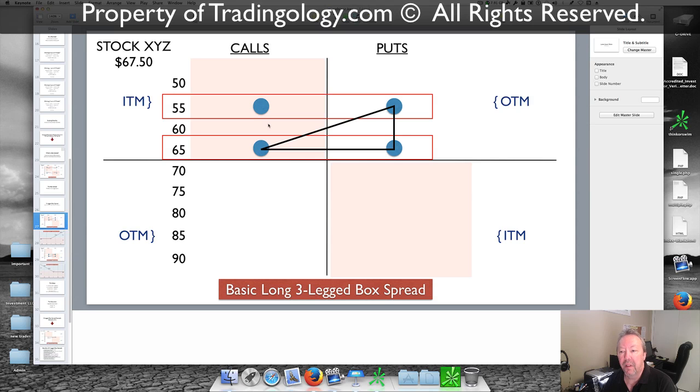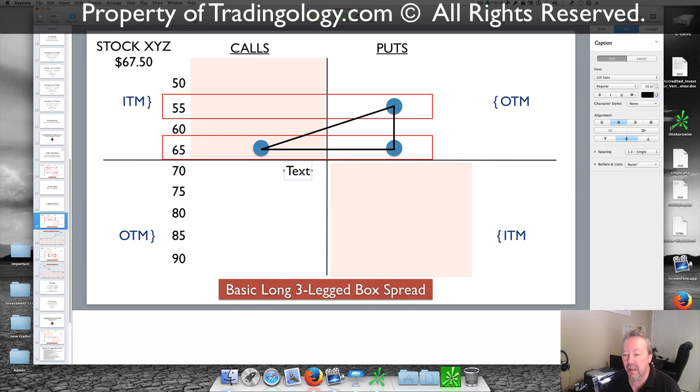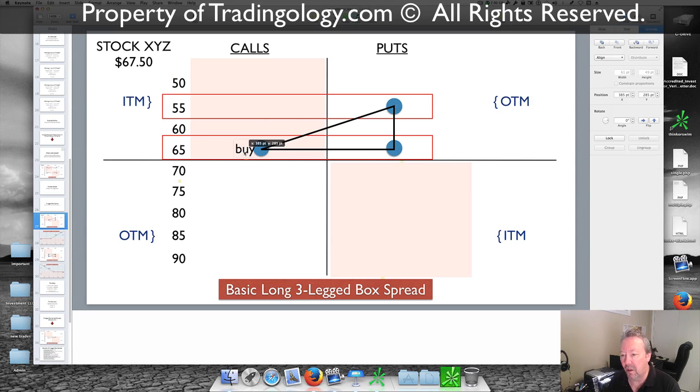Instead of having 4 options that create a box, we're only going to have 3 legs out of the 4 legs. So in this case, we are going to take that one off, and create a basic long 3-legged box spread using just 3 points and 3 options. The difference between the box spread and the 3-legged box spread is simply that we take off one of the legs, and that's it. Now, in this case, because it is a basic long 3-legged box spread, we're actually going to be buying the call.